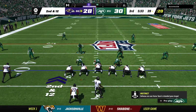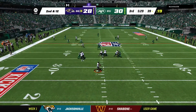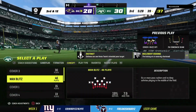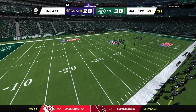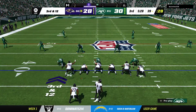On 2nd and 12, Jackson. His throw incomplete. Everything about that play tells you about today's NFL offenses and what they're asking out of running backs. You can't just be a guy who can run the football. You have to be able to catch it as well, and he didn't get that done on that play.